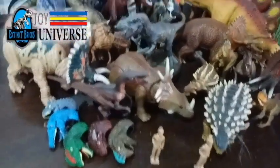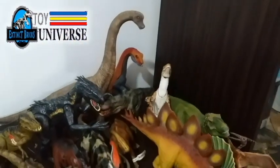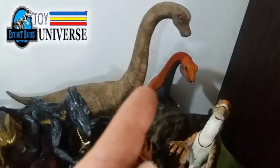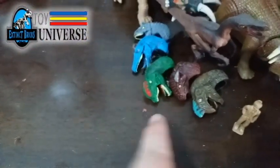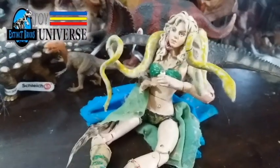This is giving me an idea of making mascots for the EB Universe toy line, so watch out for that, guys. Well, here they are collectively, all in all, in one table. So I don't know if you guys are counting with me, but all in all, we have 33 on the table. Oops, there's the peanut butter again. So we have 33 all in all, and we have 2 people, and we also have Britney here. Hi there, Britney.